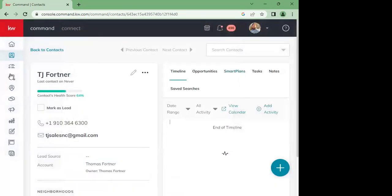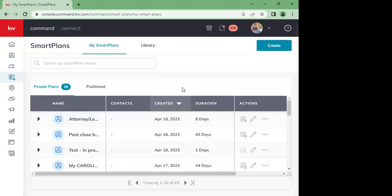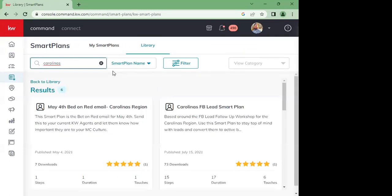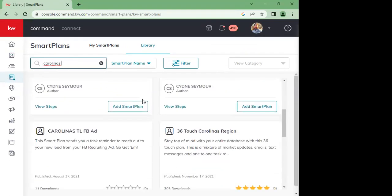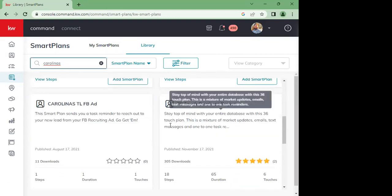So from here, you will come over here to the little checklist with the little mark on it. That's going to be where we start SmartPlans. So you can do this part with me if you'd like, so you're not trying to catch up later. Our first smart plan that we're going to use is called 36 Touch Carolinas region. So if you come over to the SmartPlans applet, open library. All you gotta do, type in Carolinas, and it should come up. Should be your fourth one, second row, second to the right.